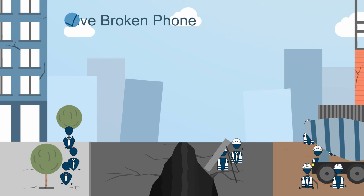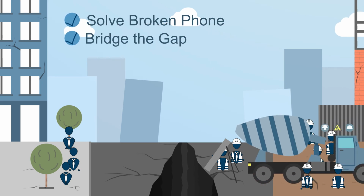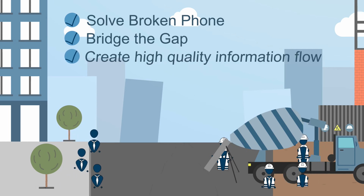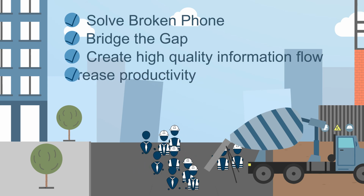In this way, we solve the broken phone effect and we bridge the gap, facilitating collaboration and communication between all the agents, creating a high-quality information flow and increasing productivity.